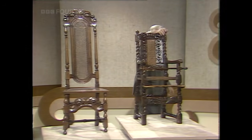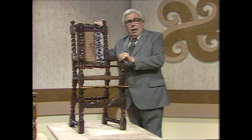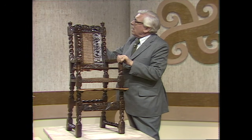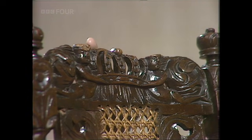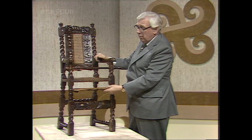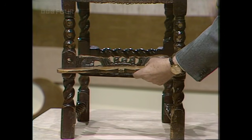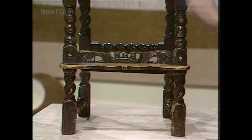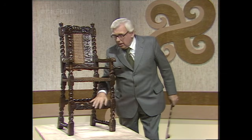And here's a dear little chair. These child's chairs are very rare, as you would expect. And here we have the same idea, crown, two cherubs, and this is adjustable, this little footrest. 1 year old, 2, 3, 4, 5, 6, right down to there. So you see, in use all the time. And look at that rail. I think that's beautiful.